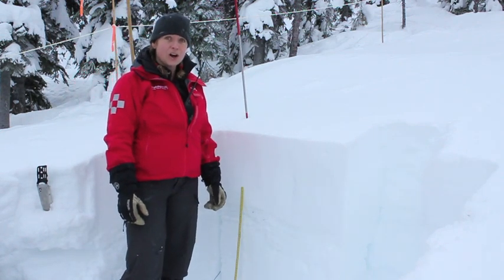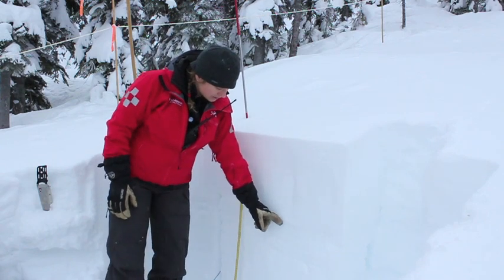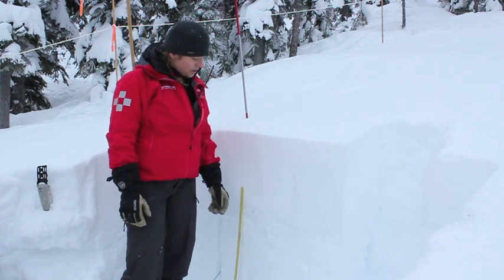Last week we were talking about the rain crust and the surface hoar, so we thought this week we would take a look at this layer. We're in our summit weather plot where we take our daily snow readings, and a few other things. This layer is still a concern to us.